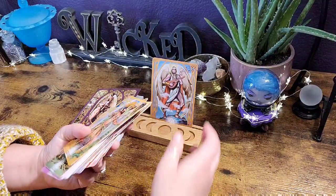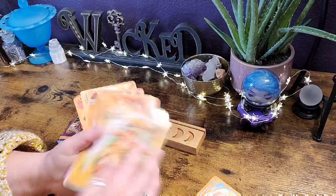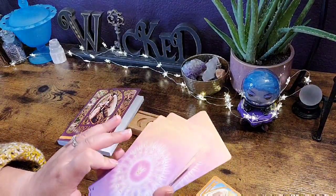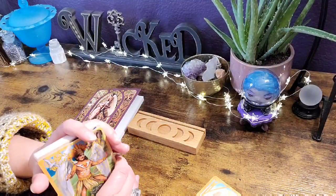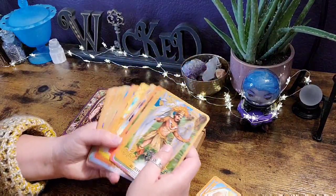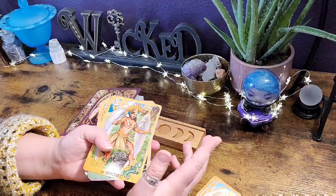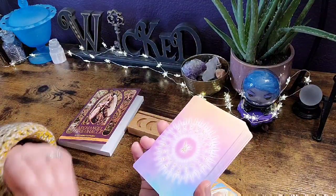I really don't have anything to complain about with this deck. The quality of this cardstock is just fine. I don't have an issue with that. I love the fact that they're using sigils, because that's a new one as far as the decks that I own. I haven't seen that. So that can help a lot of you who like to use sigils and to call upon those and use those in your workings as well.